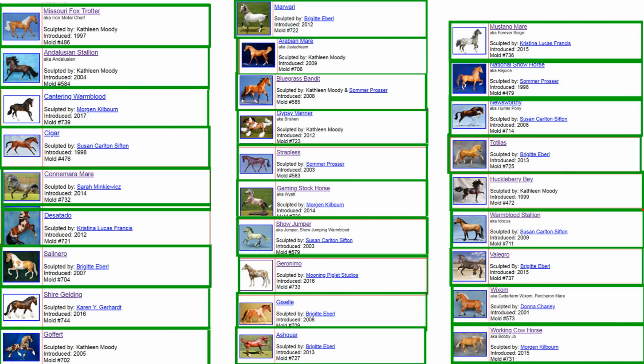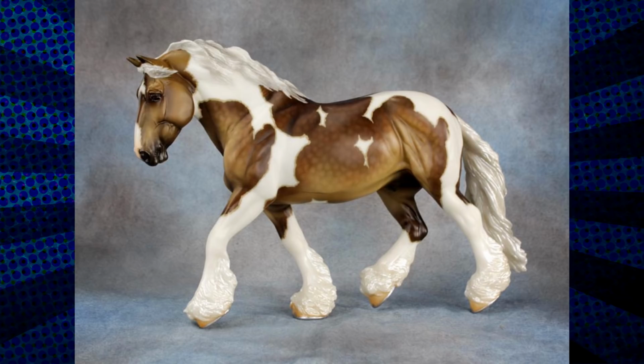Of the list of molds I've picked out as possibilities, the following ones would fit the live auction pattern, as they were one-of-a-kind models sold at the BreyerFest live auction in 2018. I'm not going to be taking into account the models that were in the live auction that weren't one-of-a-kinds, but were like the raffle models or prize models that were put in there. We're only going to be looking at the molds that were used as one-of-a-kinds.